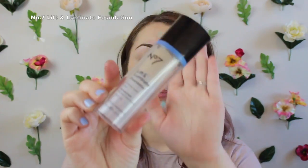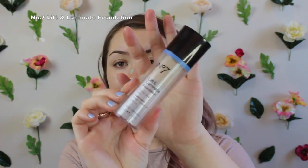I'm going to be using my Boots No. 7 Lift and Illuminate foundation. I love this stuff. I'm almost out of it. Don't you hate when all your favorite products are running out at the same time?